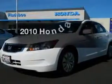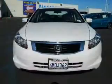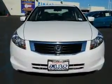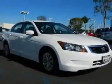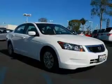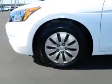Presenting the 2010 Honda Accord. This is the set of wheels you've been looking for. With an efficient four-cylinder engine, the powertrain includes front-wheel drive that responds smoothly to its 5-speed automatic transmission. Premium wheels lend a distinctive appearance. Anti-lock brakes help you bring your vehicle to a safe stop.